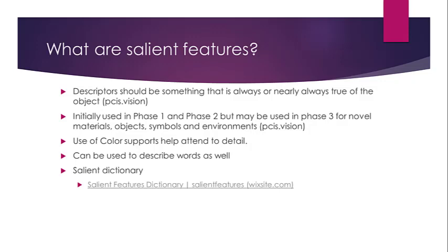All right, what are more salient features here? So they are initially used in phase 1 and phase 2 of CVI, those earlier phases, but they're also used in later phases for more novel objects, symbols, environments. As you saw in the picture with the dog, you can use some of those color supports to actually highlight those specific features. And if a student has a preferred color that's easier for them to interpret, you can use that color to point out even more so those salient features.